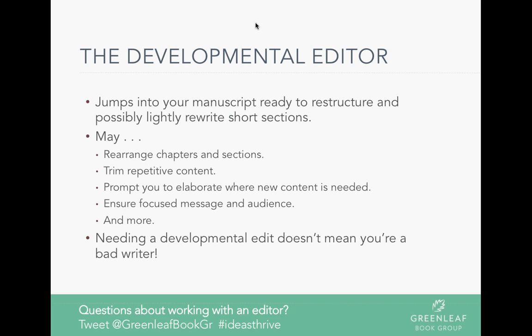Great. The developmental editor jumps into your manuscript ready to restructure and maybe even rewrite short sections. That person may rearrange chapters and sections, trim repetitive content. That's often a blind spot for writers. It's very hard when you're 100 pages into your manuscript to remember that you may have already told that story before, or maybe you've already explained that concept. Your developmental editor is going to be able to identify that, identify patterns of repetition, and trim where needed.